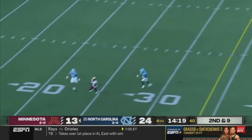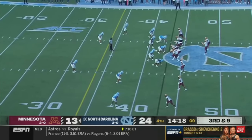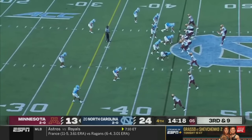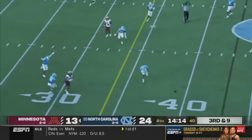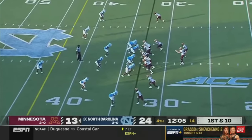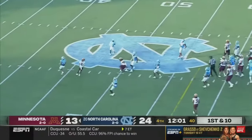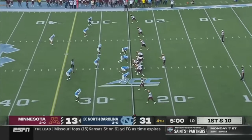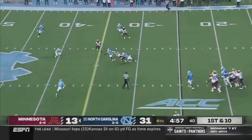Play action, Kaliakmanis incomplete. Taylor's offset. Kaliakmanis batted down. So the officials reversed the call. They just picked the wrong team. The penalty was not against North Carolina. It was against Minnesota. Well, it's a team that runs a lot, doesn't rely on the pass. They're going to have to here late to try and make something happen.